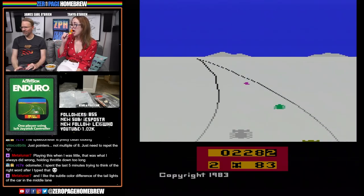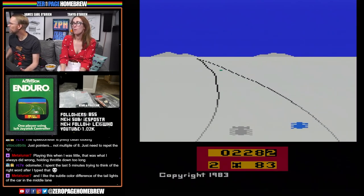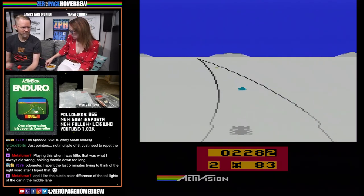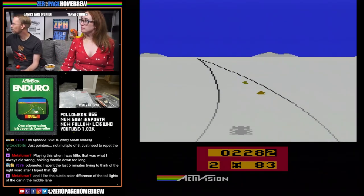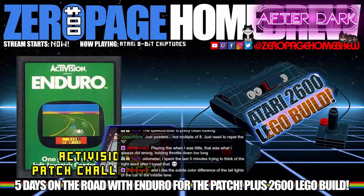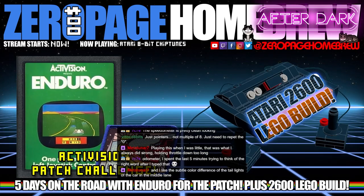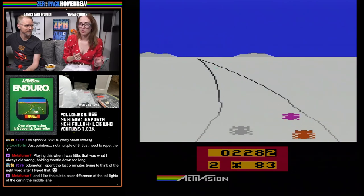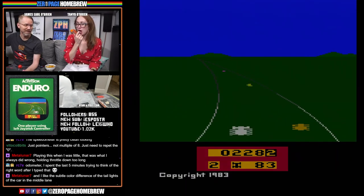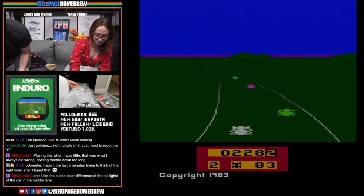And like the subtle color difference of the taillights of the car in the middle lane. Yes, it's very cool. Okay, my turn. Tanya's going to start on the Lego. And you guys saw what it's going to look like right here. You can see it on the right-hand side. It even comes with joysticks. So watch out for the little strings. Don't lose the little strings. They're part of it. Don't let the cats get anything. Okay, here we go.